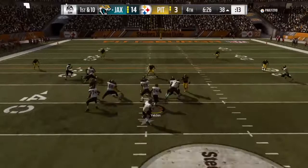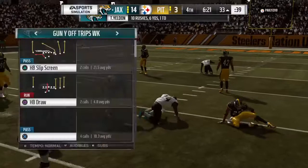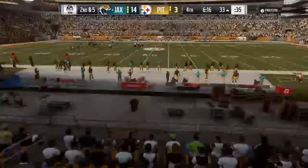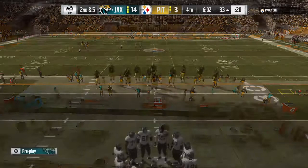Bortles gives to Yeldon on the draw. And he's going to fight his way forward here for a modest gain. 5 yards on the carry. Good pickup on 1st down. Starting to become a tough spot for this defense. You're down in the 4th quarter, looking a little fatigued maybe on that side of the ball.